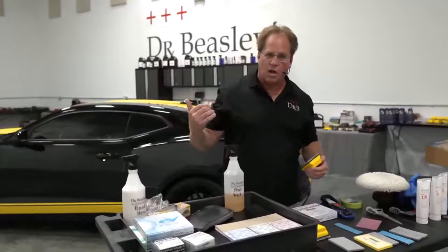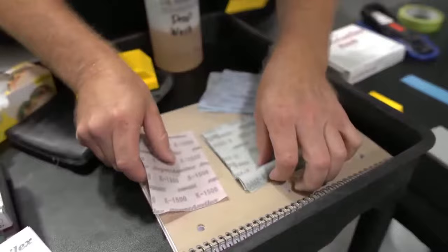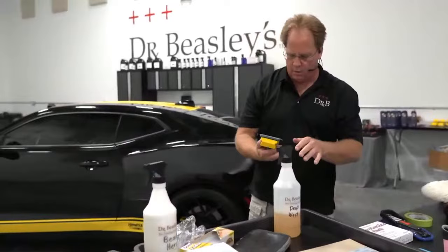Okay, so now if you look up here, I've got the 1500, I got these backwards. Here's a 1500 disc. Here's a 2000, paper, or sheets. They're called sheets. Rounds are discs. And I started with 1500. I'm just going to bump right up here to the 2500 and refine. So now I'm going to do the same thing I did. Let me get my towel.